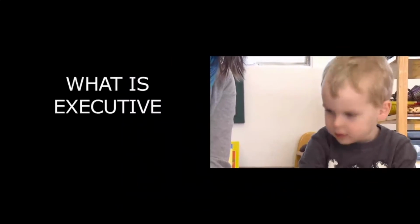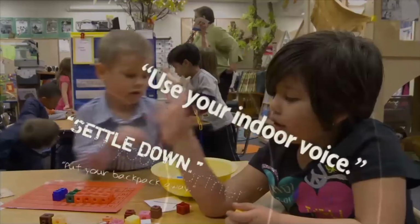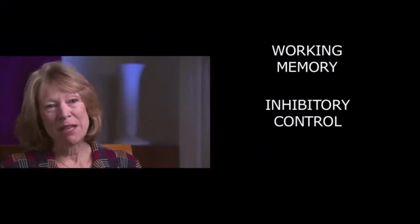What is executive function? Probably the best way to think about it is sort of like an air traffic control system in the brain. Just like an air traffic control system has to manage lots of airplanes going on lots of runways and really exquisite timing and so on, a child has to manage a lot of information, avoid distractions. We really think of it as involving working memory and inhibitory control and mental flexibility.